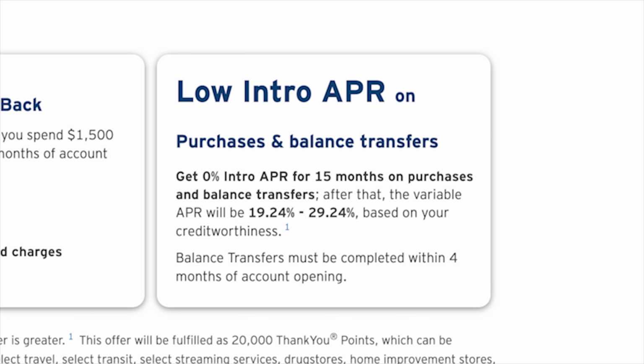Also, at the making of this video, there is a 0% interest APR on balance transfers and purchases within the first 15 months. Then after that, it just becomes variable.